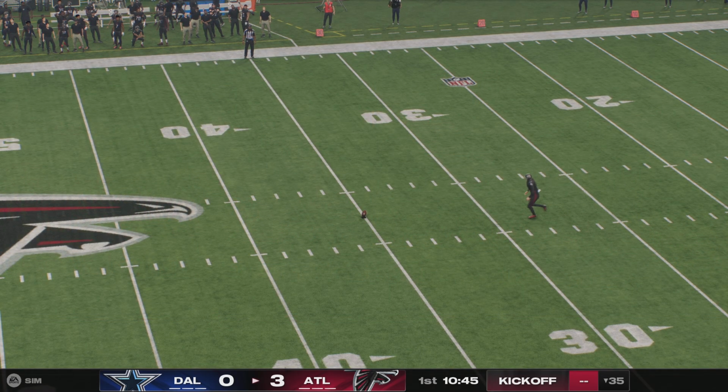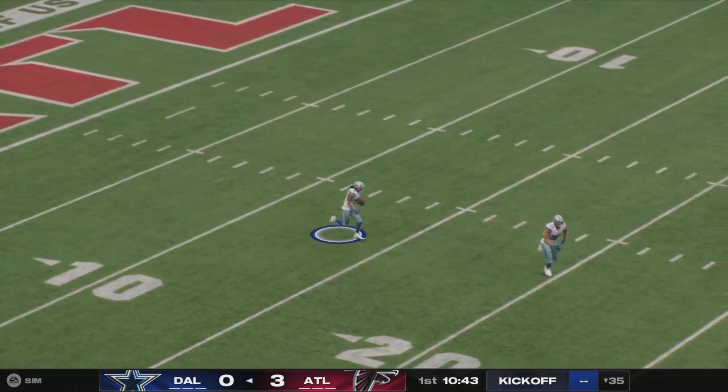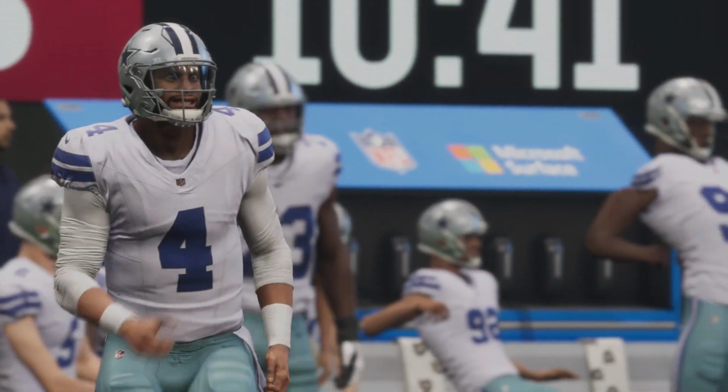The punter Pinion now to kick this one away. And the tackle going to be made right there at the 25-yard line.